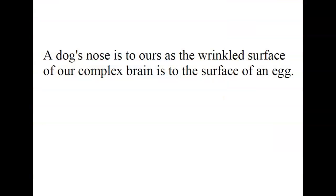So, if we hop back over here, a dog's nose is to ours as the wrinkled surface of our complex brain is to the surface of an egg. What does that mean? The wrinkled surface of our brain is more capable of doing things than a smooth surface would have been. And we know also that a dog's nose is way more capable than our nose, right? So we've talked about this several times. We can't smell things like sadness. We can't smell things like porcelain or plastic. Sometimes you can sort of invent a smell for some of these things, but dogs' noses are way more capable than our noses. There's a whole different ball game that the dog is playing with.